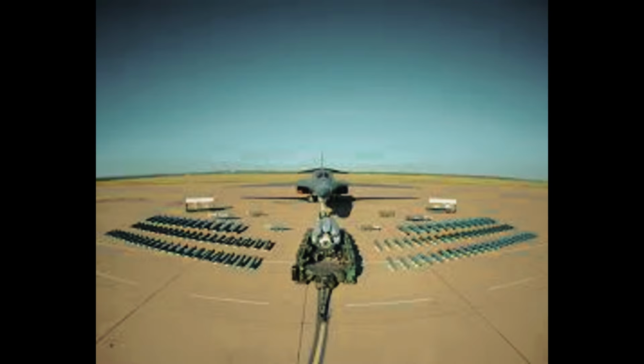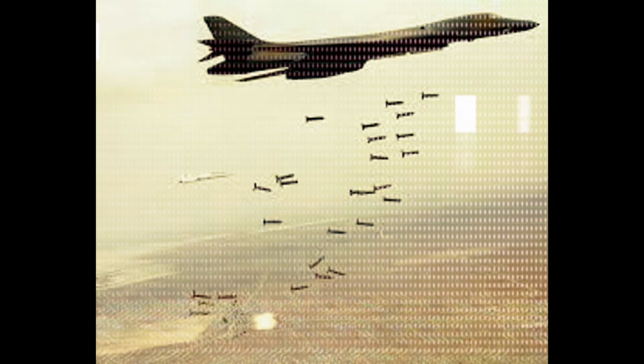Now, what's a bomber without some serious firepower? The B-1B can carry up to 84 500-pound bombs, or 24 2,000-pound bombs internally. But if you're really looking to make an impression, it can also be outfitted with nuclear weapons, because sometimes you need to just make sure something really disappears.